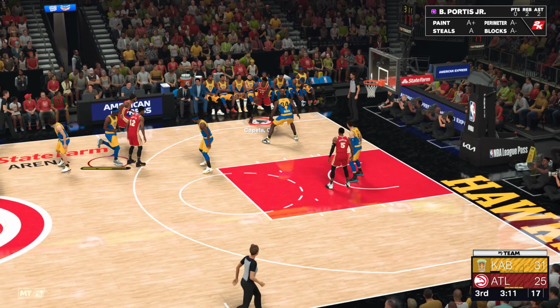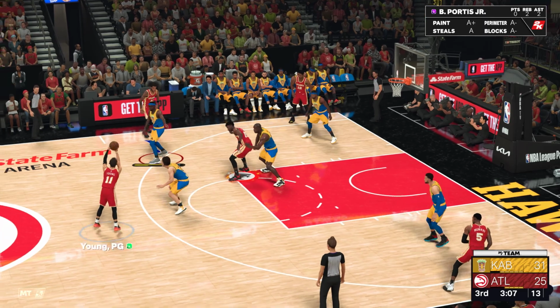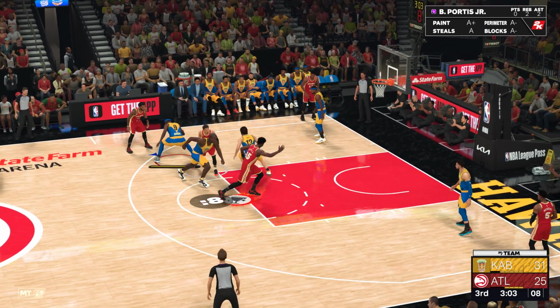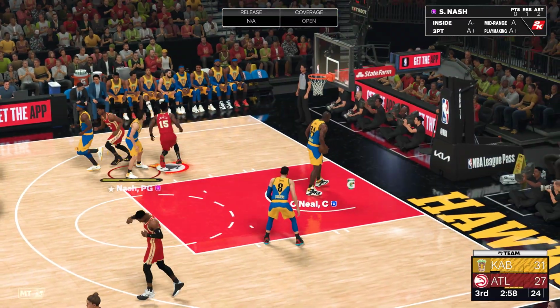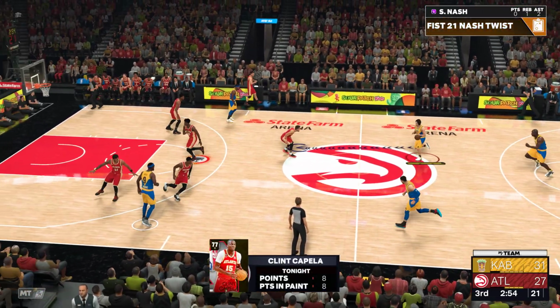And the Hawks with possession here. 6-point game. And there's the pass to Young. Driving to the basket. Good. He's got 8. And hard to miss the wide open man that time. Kudos to Young for finding it.